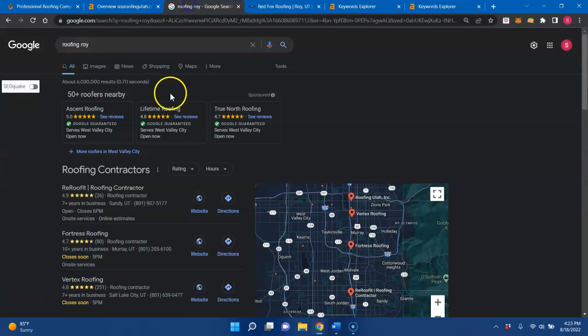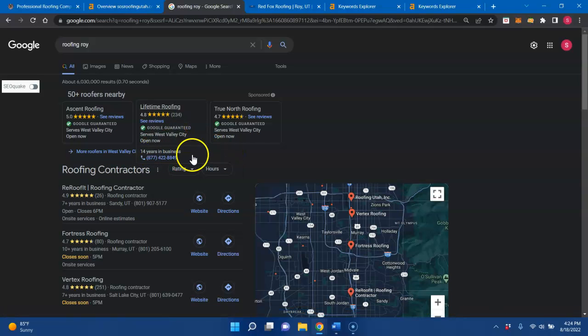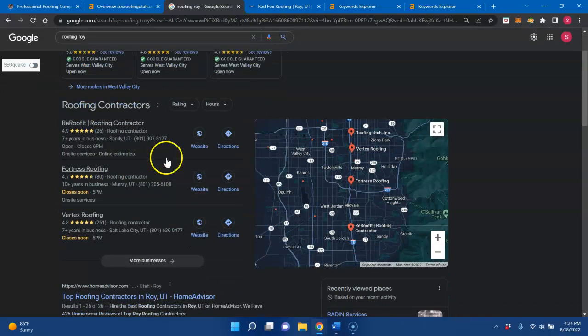So I just looked up roofing Roy as a buyer intent keyword. Looking up here, you do get your Google guarantees, and then usually you get some local ads right here. I don't know why it says West Valley. But those are great ways to generate business quickly. But really, you want to be up here in this Google Business Profile right here.